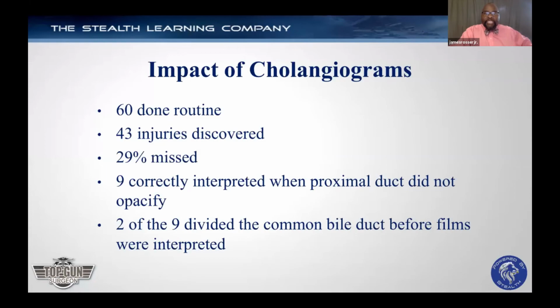Now, the impact of cholangiograms: 60 of them were done routinely. 43 injuries were discovered. A third of them were missed. And this is because of the issue I talked about earlier, misinterpretation of the cholangiogram, or not really being facile with reading cholangiograms. Nine were incorrectly interpreted when the proximal duct did not opacify. Everybody looks down, right, Jesse? Not many people look up. And you'll see an example of that later.